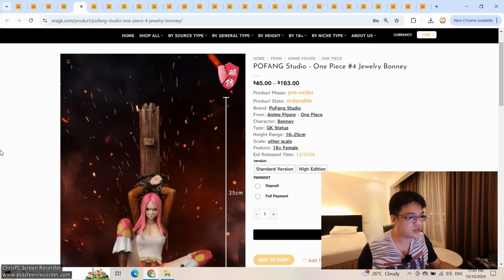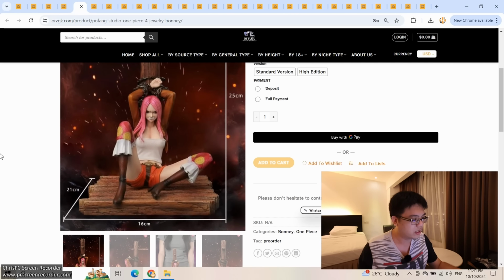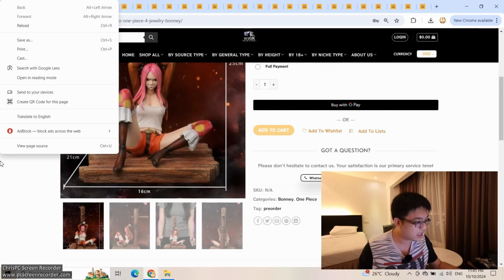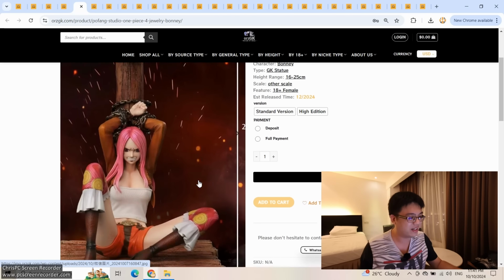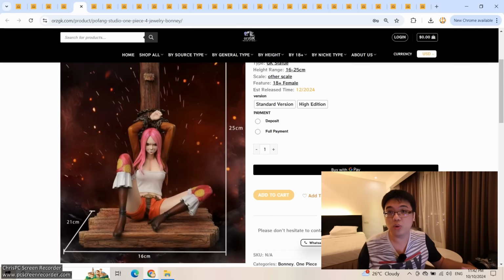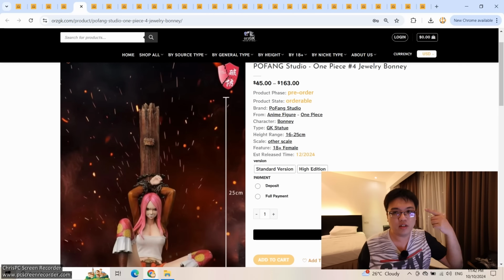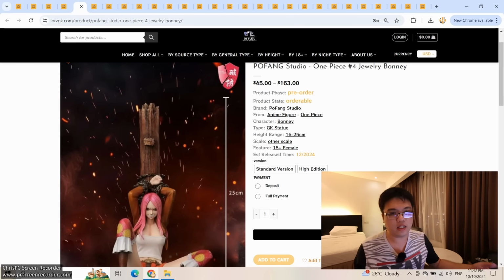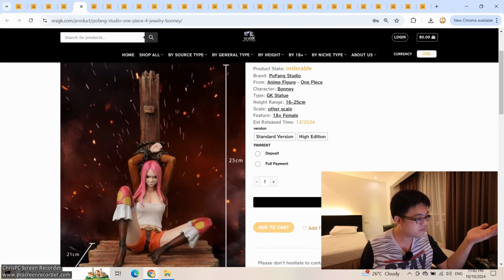Okay, Pofang Studio has Jewelry Bonnie being tied up, maybe as a hostage, I'm not too sure. And I am going to assume this is cast offable. Yeah, there is a high edition right there. If you have a hostage as hot as her, you will want to do all kinds of stuff other than just leaving her there untouched, right? Yeah, I have a dirty mind because I am a healthy guy, healthy. So this goes up to $163 for the high version.